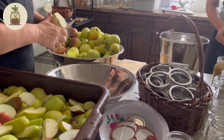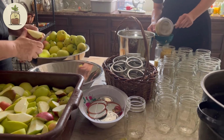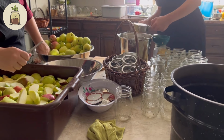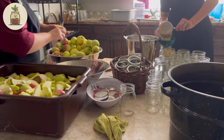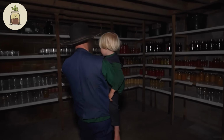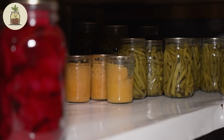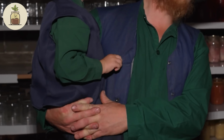These Amish preservation methods offer more than just practical food storage. They represent a sustainable approach that balances tradition with remarkable efficiency. By adopting even a few of these techniques, we can reduce energy bills, minimize food waste, and enjoy better tasting food. Sometimes the old ways really are the best ways.